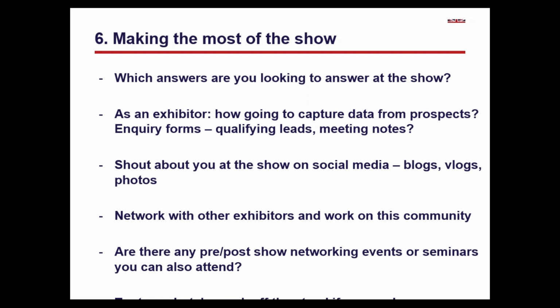Like I said, make sure social media wise everybody knows that you're going to be at the show in the run-up, and then when you're at the show as well. I know it's challenging, but being able to try and blog or do vlogs, take photos is a great way of just keeping that promotion going.